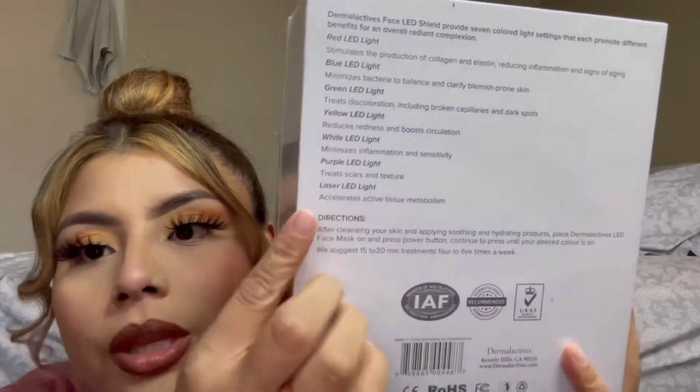Okay. So basically, this is a mask that you do, and I couldn't wait to try it. That's why it came in a box, because it's too big to fit in the bag. Whenever you order stuff like that, it always comes in a box. But okay, it tells you everything here, like what the mask does. So that's what it is. Let me open it for y'all because I couldn't wait to open it. Since I got it, I wanted to try it, but I was waiting to make a video so I could try it on camera. I was so impatient about it.